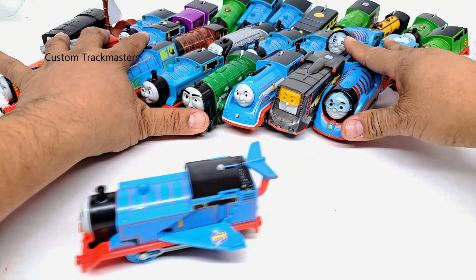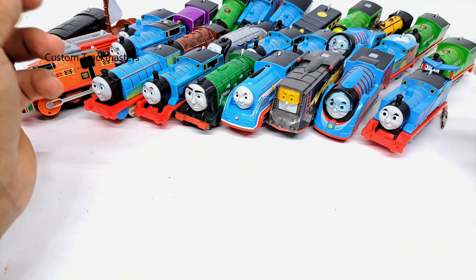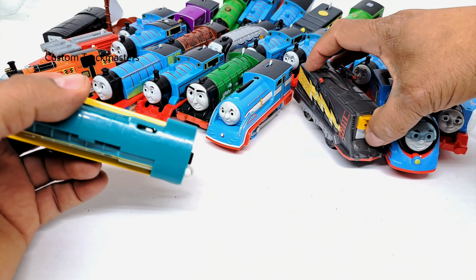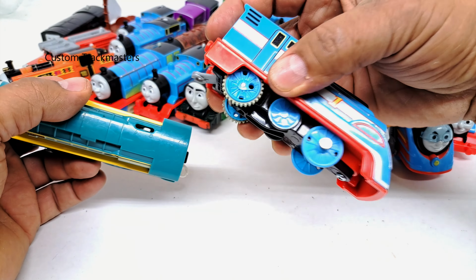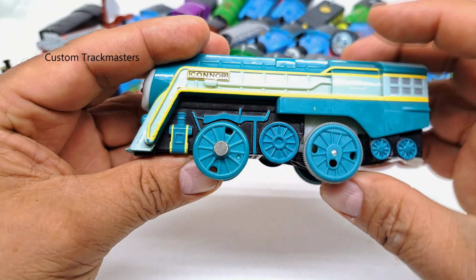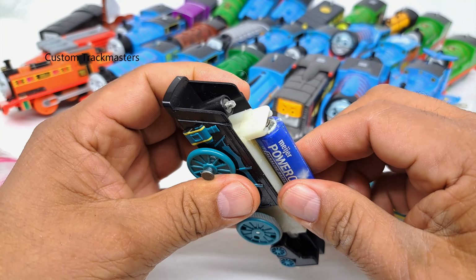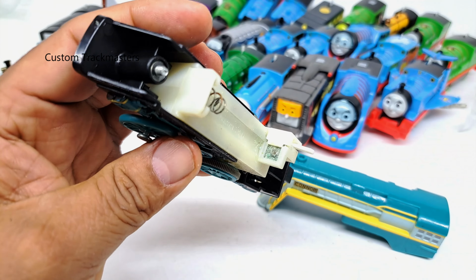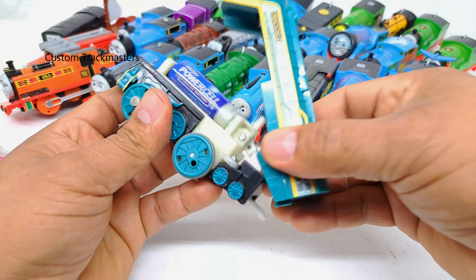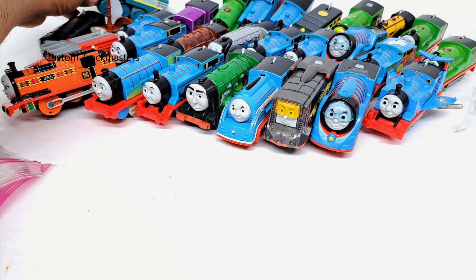Almost done, but still like 10 more maybe. Cool. I think one of these is missing a... Yes, here's the side rod. Also, Connor is missing the side rods. Oh, there is battery corrosion. Oh, yeah, this is going to be for a fix and repair video later. Later for another video. Excellent.